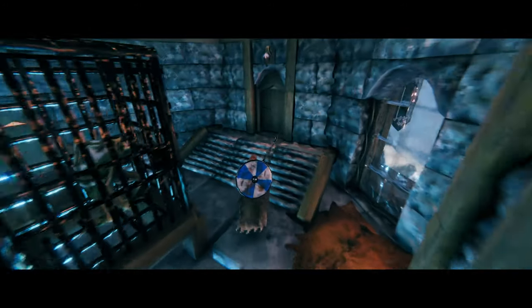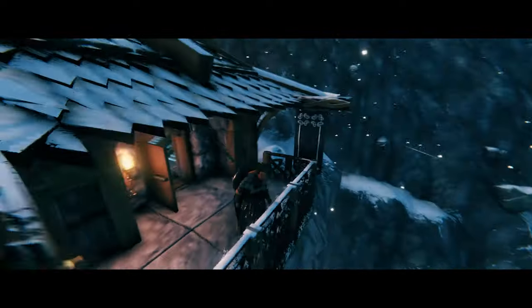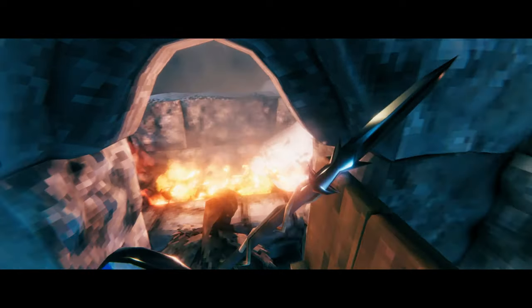And then here to the right is a balcony. We need to stand. And then here in the back, there is a heat source, or else you would freeze.